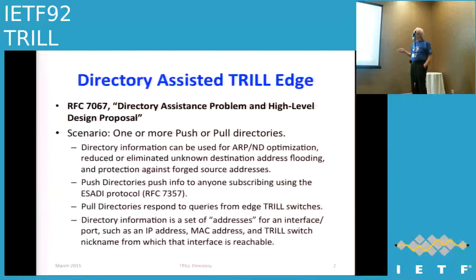So you can use that kind of information to optimize ARP or ND responses and the handling of ARP or neighbor discovery. If you have a complete directory, you can eliminate unknown destination address flooding because you know all the addresses. So if you get some unknown address that's not in the directory, just toss it. And you can even use it to protect against forged source addresses because the directory contains the information about what R-bridge it's attached to and optionally what port it's attached to.